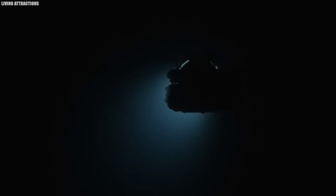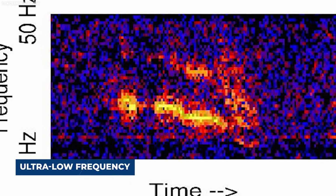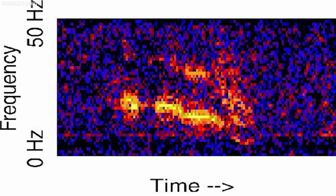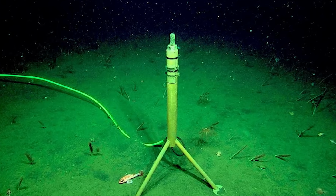The bloop wasn't a short blip or a crackle. It was a long, drawn-out, ultra-low frequency sound that lasted for a full minute. And to make things even more unsettling, it was one of the loudest underwater sounds ever recorded.